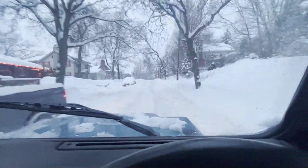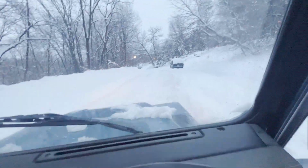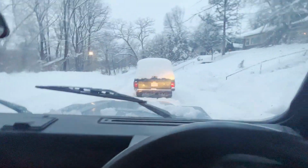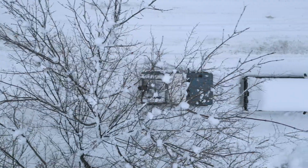So that's a mini day in the life of a Land Rover Defender driving in a Minnesota winter. And it was such a beautiful evening, with the fresh snow everywhere and the lights shining off of it, that I decided to pull the drone out and get a few little closing shots to lead us on the way out.